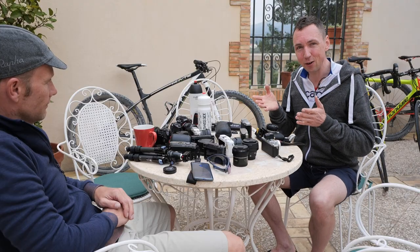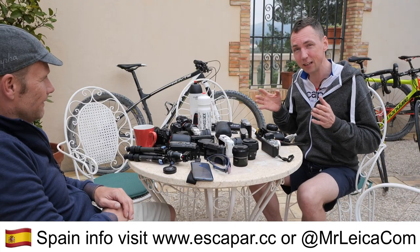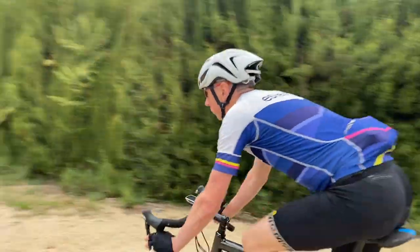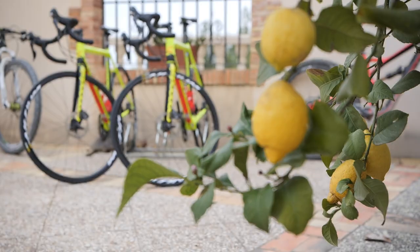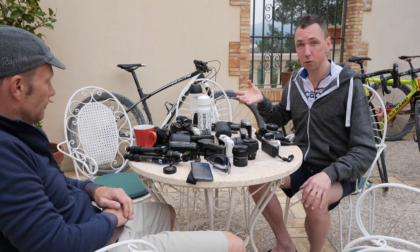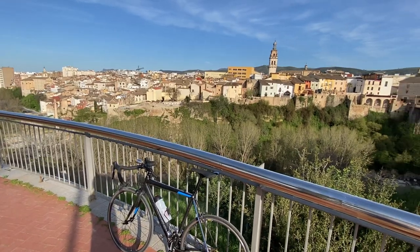Hi guys, Matt Osborne here from MrLeica.com. So today David has kindly invited me to his cycling retreat in the Valencia region of Spain. David and I both share a passion in both cycling and photography. And for me personally, one advantage of having a bike is you can see a much wider area when it comes to visiting a new city or a new region, rather than having to walk everywhere.